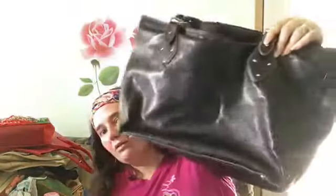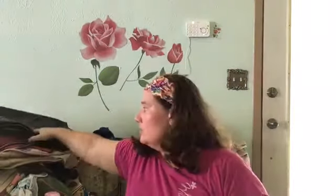I wanted more purses, so I got more purses. This is just Merona. I wouldn't normally pick up Merona, except I am running low on bags, and it's huge. Big bags sell far easier for me than like clutches and wristlets. Not saying I don't pick them up. I'm just saying they don't sell as well.